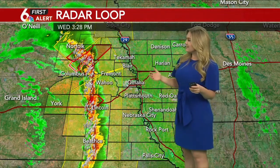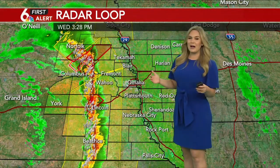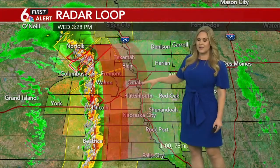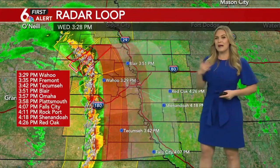I know we've been saying this throughout the day, but make sure, especially with that risk of power outages, that you have a way to stay on top of these warnings as they move into your area, even if the power goes out. So our app is a good way to do that.